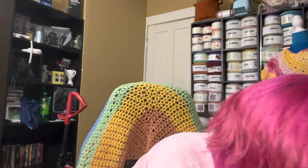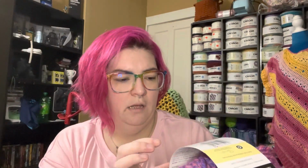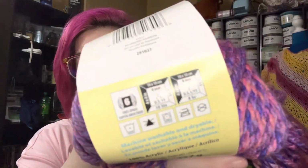So what I ended up using, and I've used quite a bit already, and now it's falling apart because I picked it up poorly, is a Karen Spice Cake in the colorway Raspberry Rainbow, which is so pretty. It is a bulky number 6. It's 100% acrylic, and there is 239 yards in each ball, cake, whatever you want to call it.